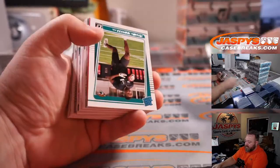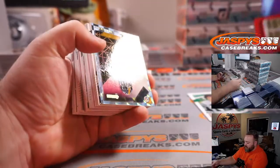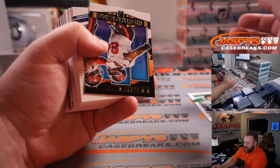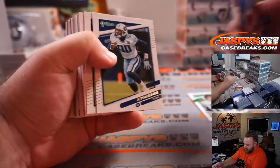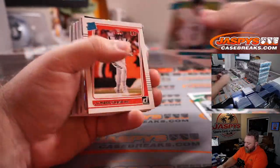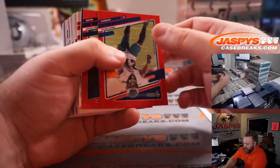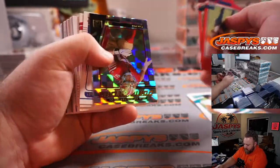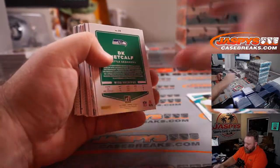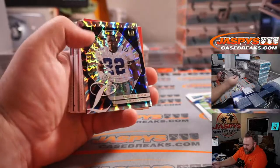You got Joe Namath, no helmet for the Jets. Rondell Moore, press proof red. Najee Harris, the rookies for the Steelers, and Tyler Vail. Tua Tagovailoa, no helmet, and Ja'Marr Chase, rated rookie for the Bengals, Sean Maddock. DK Metcalf, no helmet for the Seahawks.